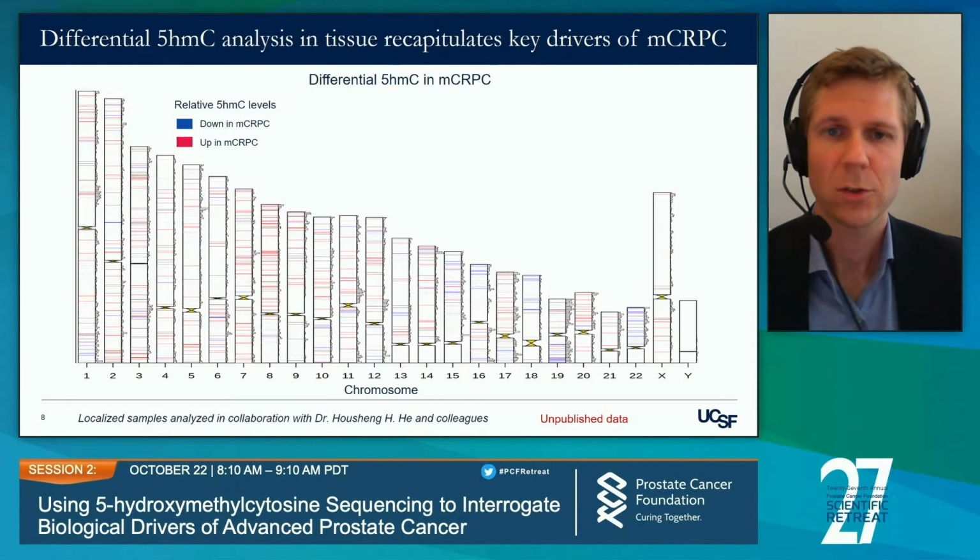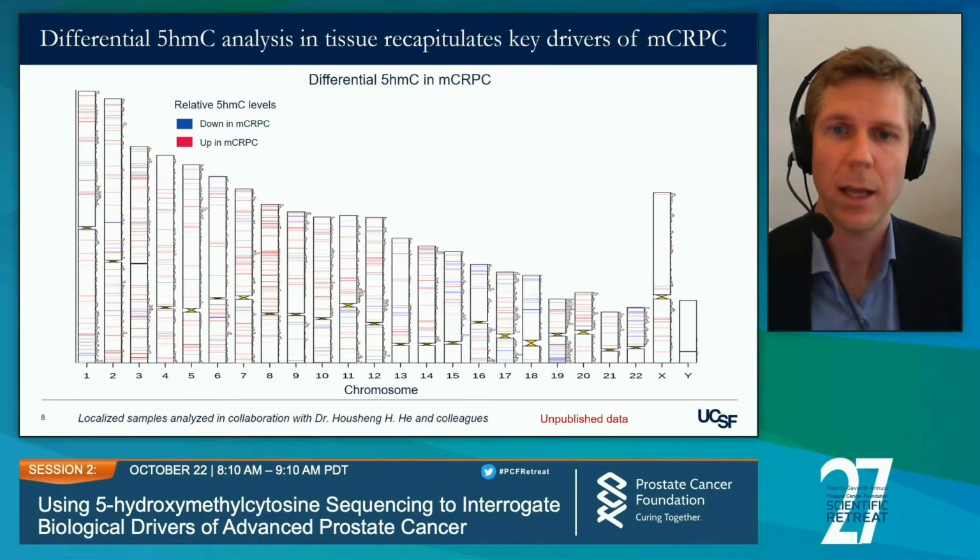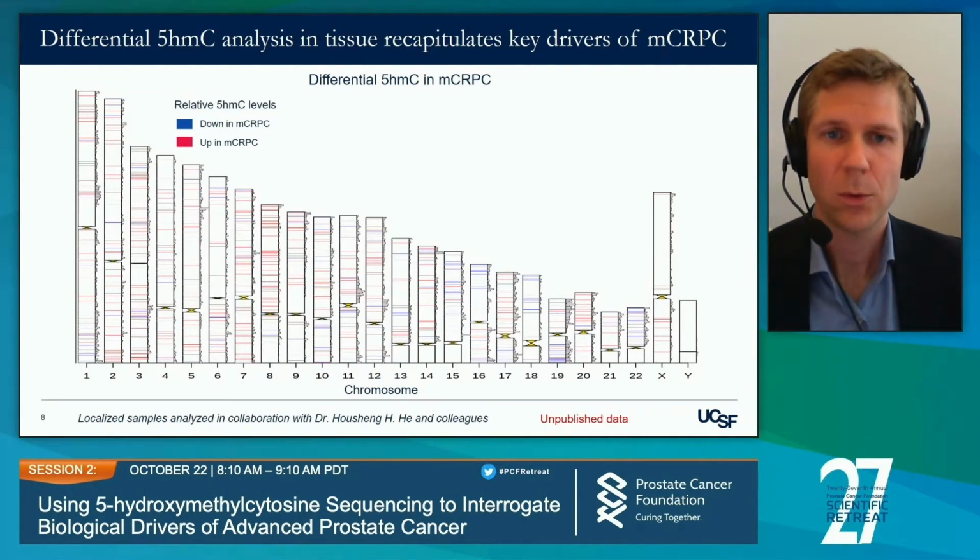In addition to the West Coast Dream Team cohort, we have also worked together with the Canadian Prostate Cancer Group and Hansen He at the University of Toronto and profiled an additional 55 localized prostate cancer tissue samples. This allowed us to start out with a genome-wide global analysis of 5-HMC changes. We assessed differential 5-HMC markings between localized, hormone-sensitive, and metastatic castration-resistant prostate cancer in regions identified to have 5-HMC modifications.